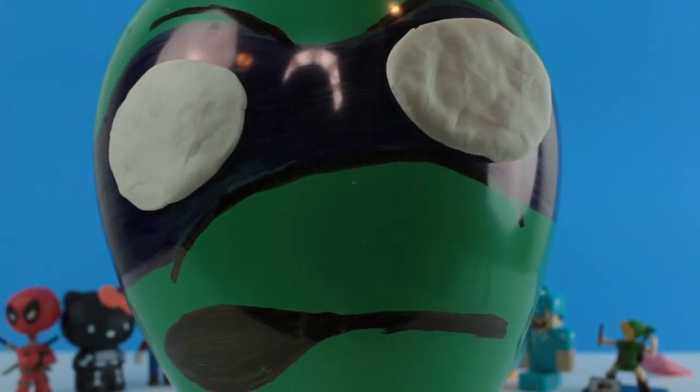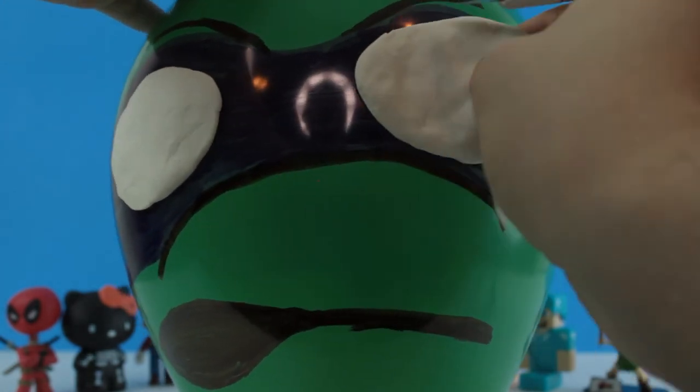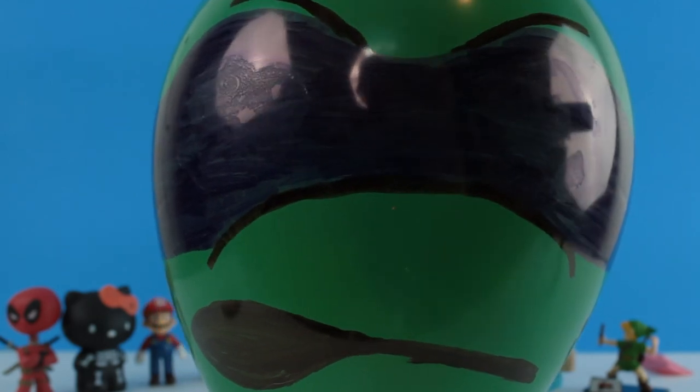Can you guys guess who this is? That's right, it's Donatello. All right, we're gonna take the Play-Doh off this time so we don't have catastrophic failure number 3. And we're gonna pop him. Ready? All right, what'd we get?